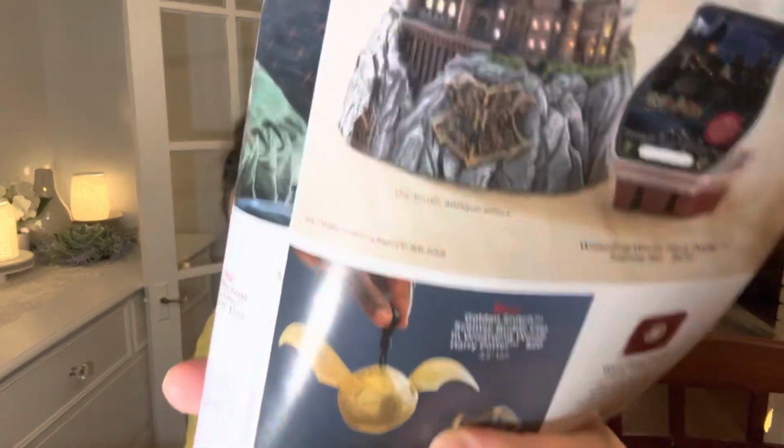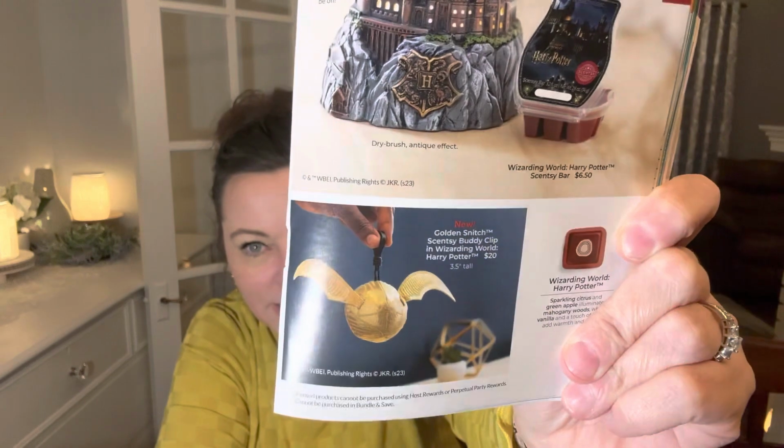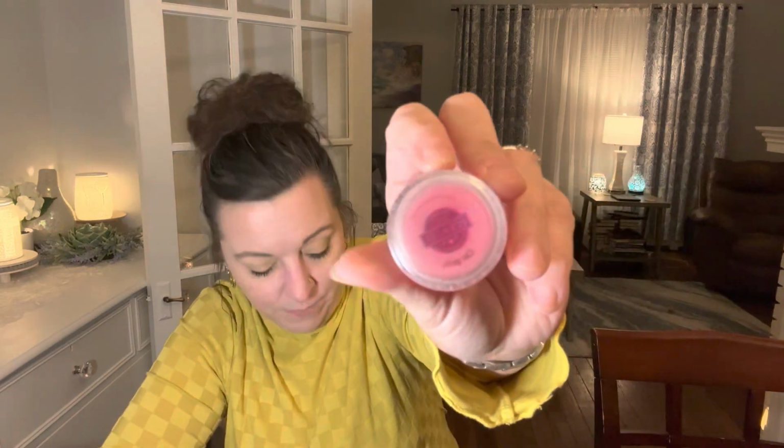They have a golden snitch. Yeah, I thought that's what it was called. Golden snitch from the Quidditch game. It's a buddy clip. I love that that made it to catalog, and it's not like limited time offers. So that's very cool. And we have the classic Disney. Oh boy.